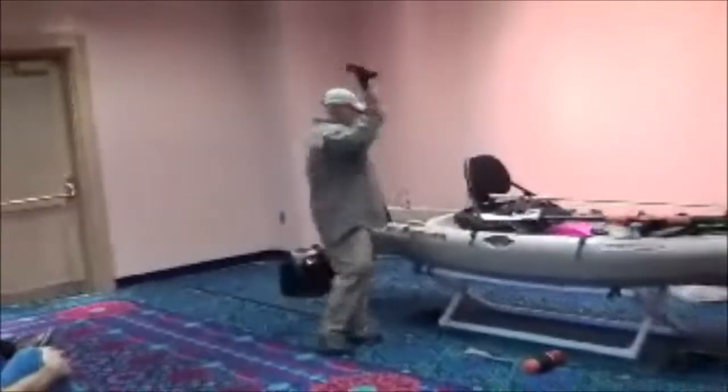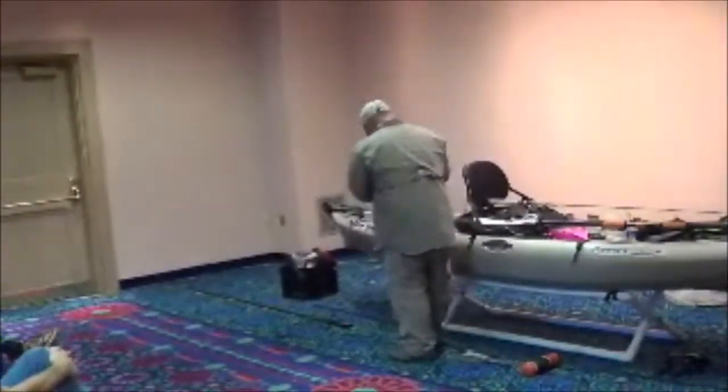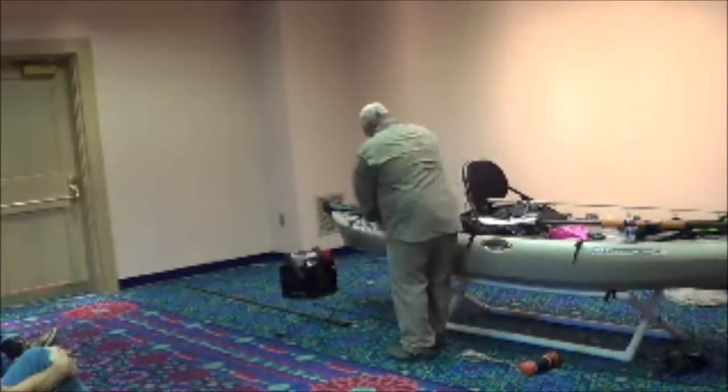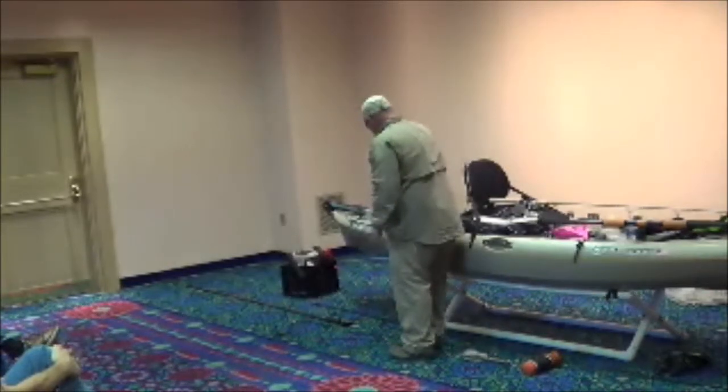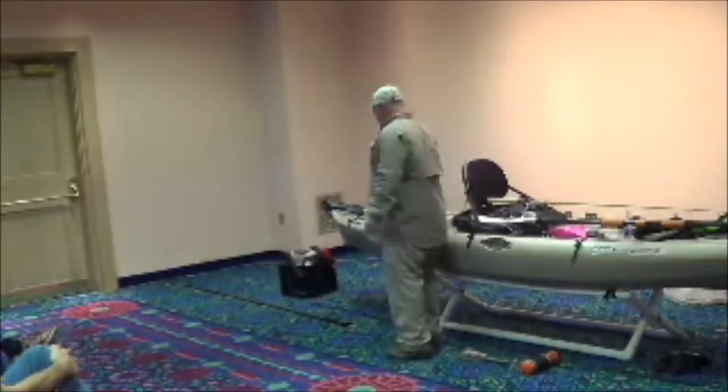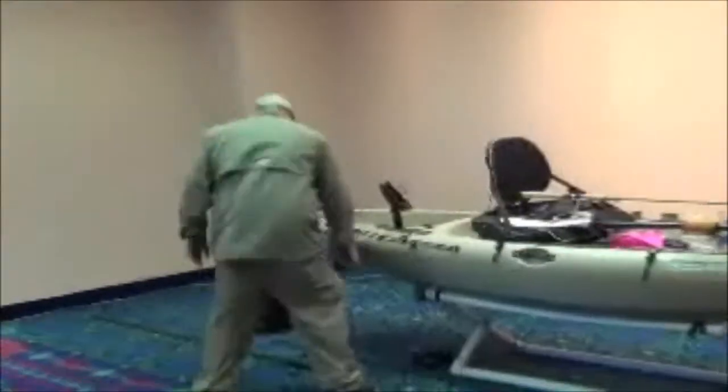And so anyways, I like the Scotties, and I take a couple of those and I put them back here behind the seat. That tends to be the traditional spot to put them. Real easy to get to. Have that one there somewhere.